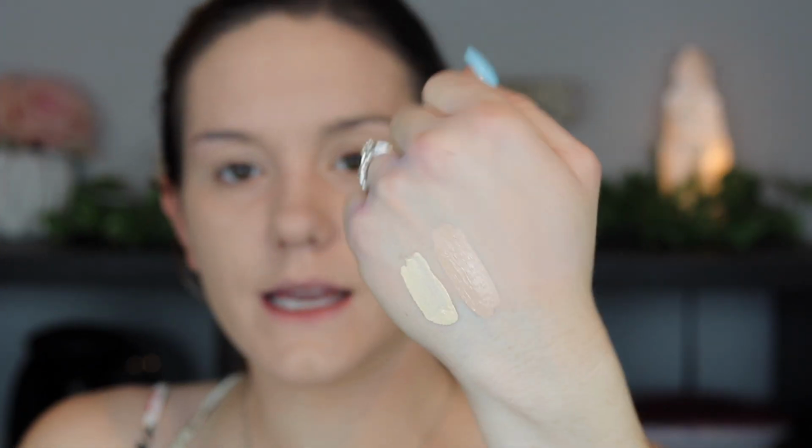So 1C by Dior was not the one I originally wanted to order. I was going to get 0, like the lightest shade. I forget what it is, 0 something. I'm kind of glad I didn't because I think this shade will match me better in the summer. So it's nice to have some darker options for the summer instead of having everything super pale. But obviously they would have matched a little better if I had gone with what I originally wanted.